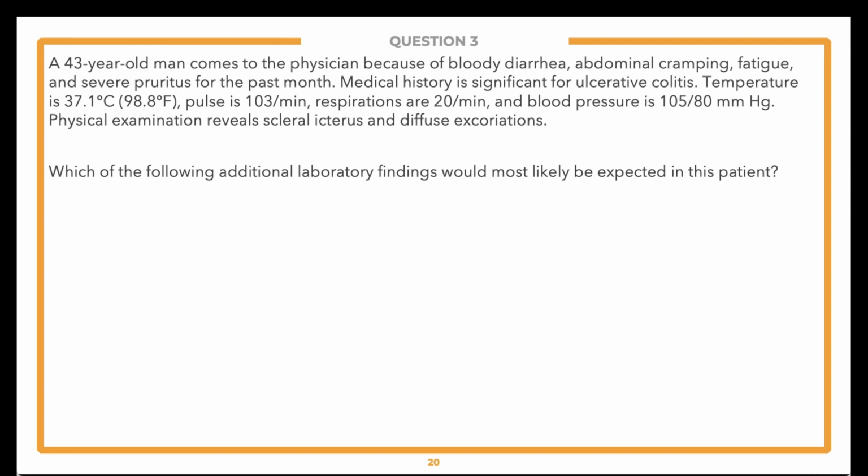Which of the following additional laboratory findings would most likely be expected in this patient? Okay, so again, lab findings jumping out at us. So let's read the vignette.